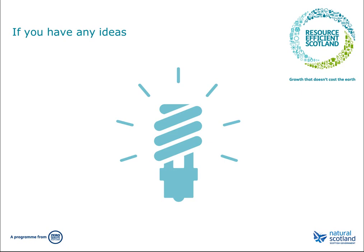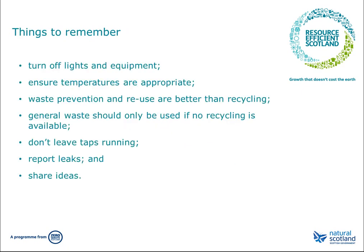If you've been here for a while, you should now view resource use differently. Do you think you will be able to spot the inefficiencies that others have missed? Are there any practices in your previous workplaces, school or college that could be introduced here? If you have any ideas to reduce energy or water use in the workplace or to prevent waste, don't keep it to yourself. Discuss it with your colleagues, and if they agree, speak to the appropriate manager or the green team.